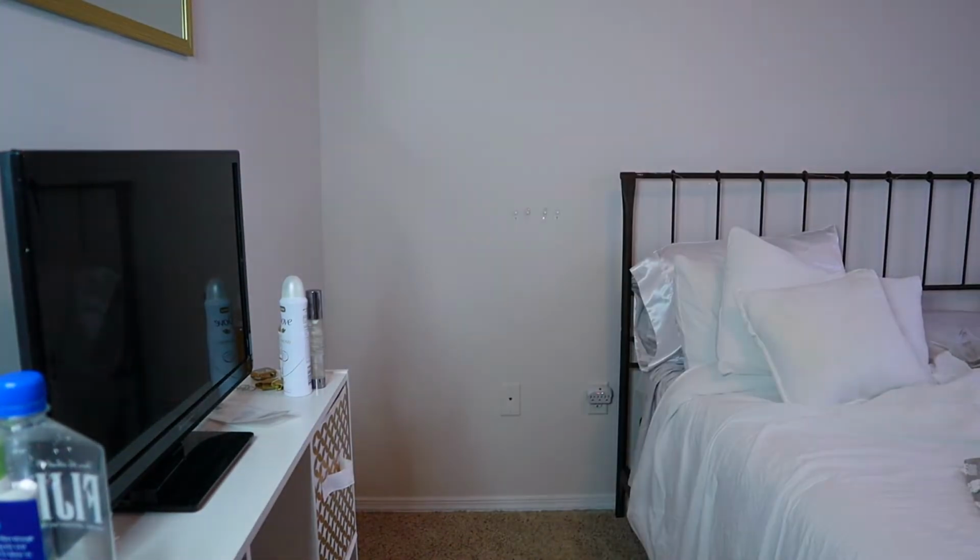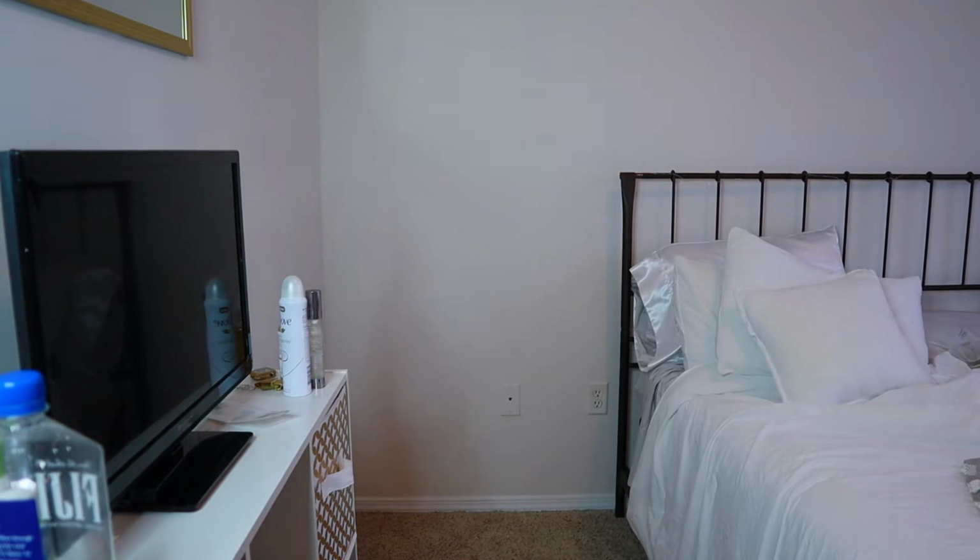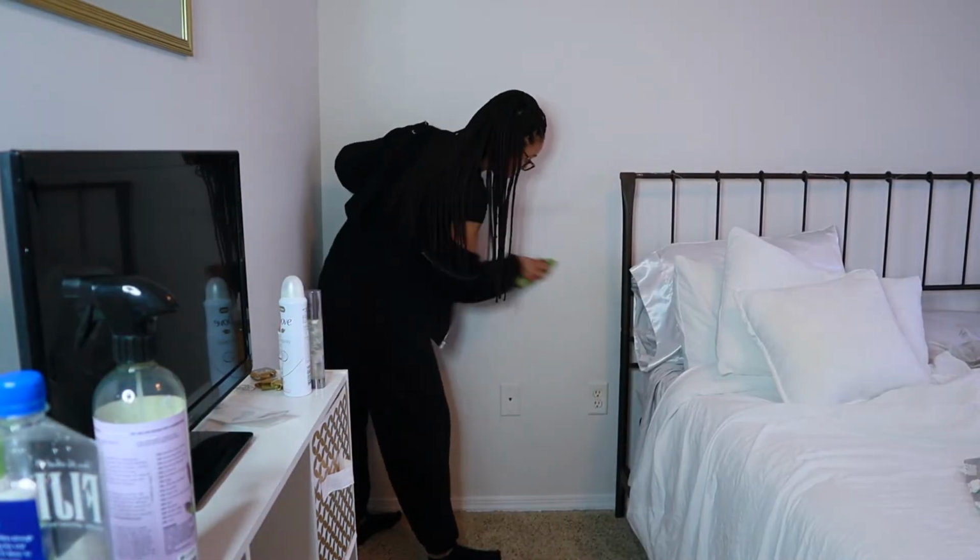Taking down my little brush holder. I really love it, so I'm going to keep it for a while just to see if I want to put it back up eventually or use it for something else. I did make that, by the way.